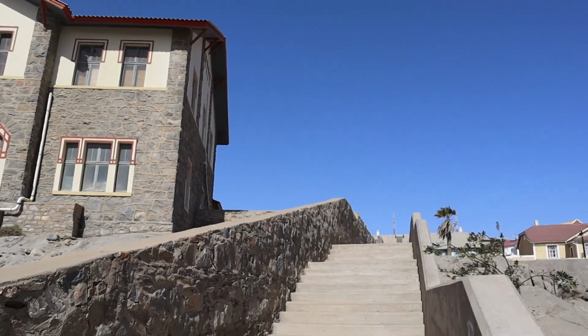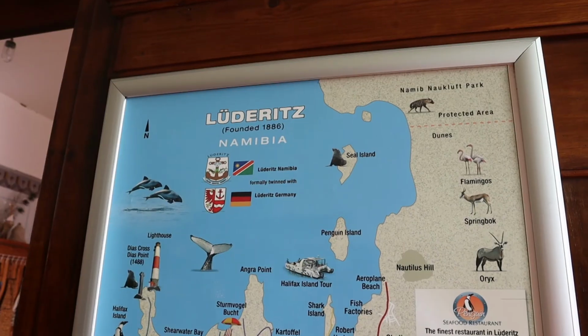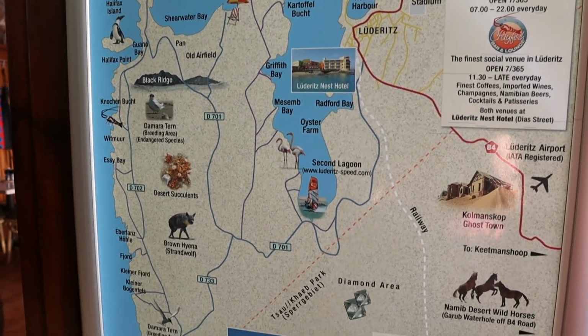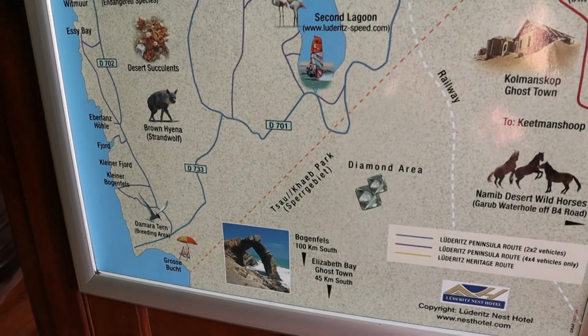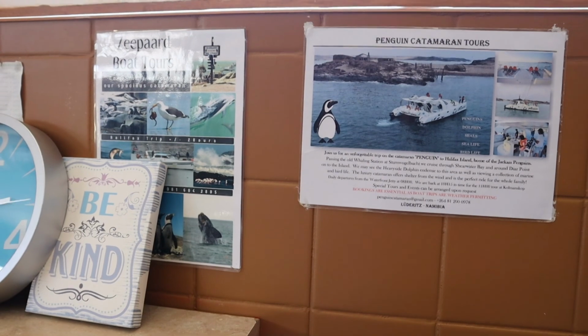Okay, now that we have been completely blown away by Luderitz, there are a couple of things around that you can also visit. You can go to Agate Beach, and in front of it are the Penguin and Seal Island. And you can go on a catamaran cruise from Luderitz to see dolphins, penguins, seals, and much more. But all of that we will see as well in Cape Town, and we will see them even better. We will be going to Kolmanskopf tomorrow, which is the ghost city.